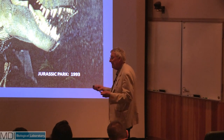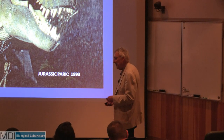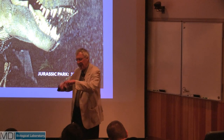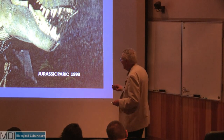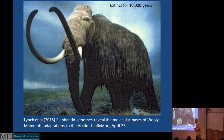And that's developed into a whole field called synthetic biology. And so that's what these guys did in the movie. They performed synthetic biology on this. Once they got that DNA sequence, they put a membrane around it, so it was a nucleus, and then they injected that into crocodile eggs as the surrogate mothers. Okay. Now here's another animal that's been extinct for 10,000 years, and there's great interest in trying to de-extinct this woolly mammoth species. And a paper just came out by this group, Lynch et al.